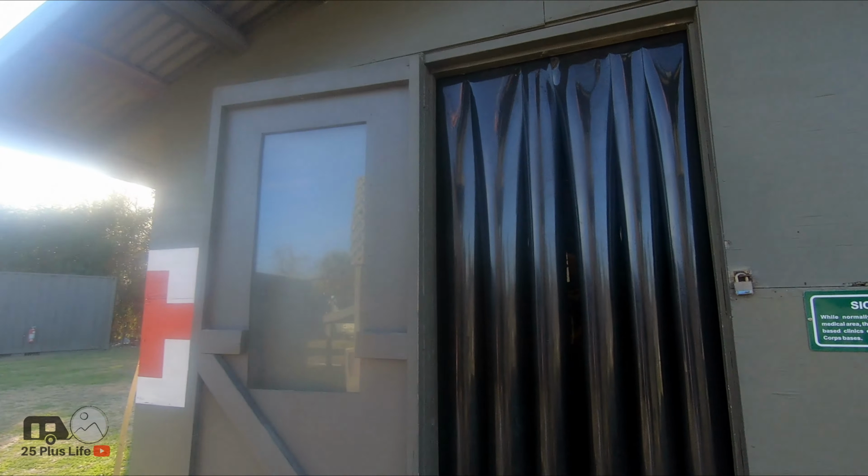Is this sick bay? We'll head in here, and hopefully that comes across the camera. But it's basically an operating room. Hello. And what these soldiers would have had to go through, and this simple structure would have been an operating room. Crazy to think that.